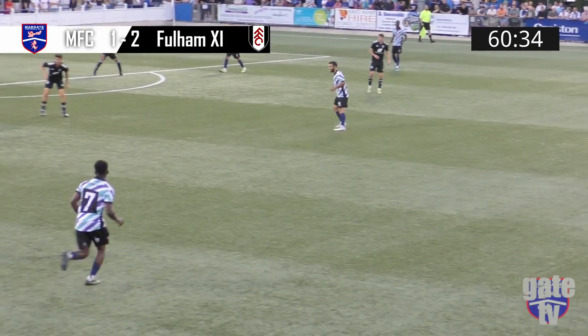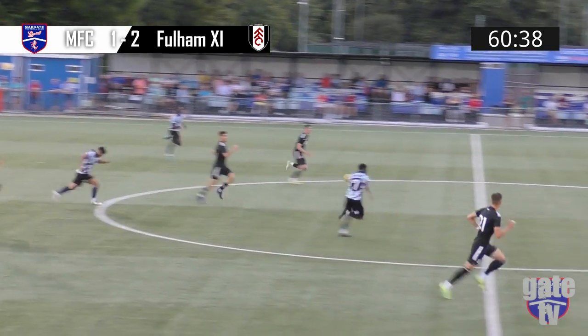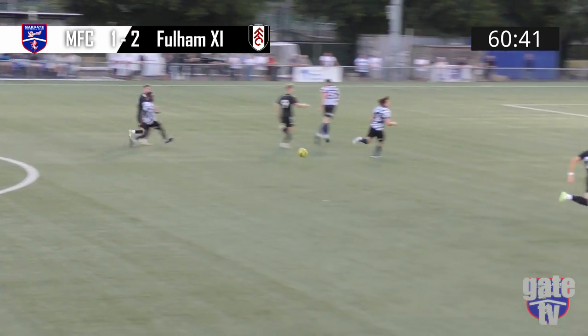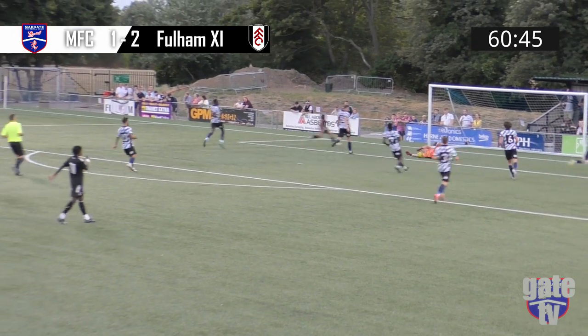Despite their positive start to the second half, Margate were almost caught out on the hour mark as a quick Fulham breakaway eventually saw the ball roll to Ollie Sanderson, whose low cross went unchallenged, eventually rolling into the arms of Ben Bridle-Card.